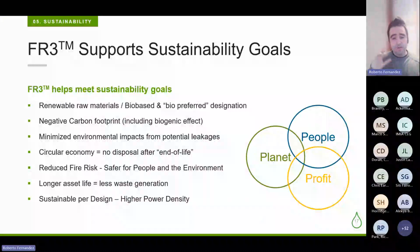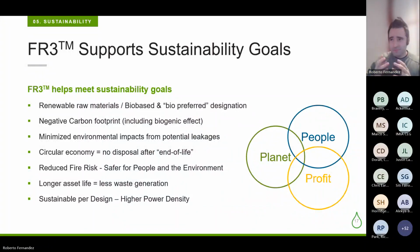So how FR3 may help you to support sustainability goals is, again, just a bullet point of what I just said in the previous slide, with the tests that have been put in place for this. And at the end of the day, we need to make sure the sustainability goals are connected with the people, with the planet, and also connected with the profit, making it sustainable.